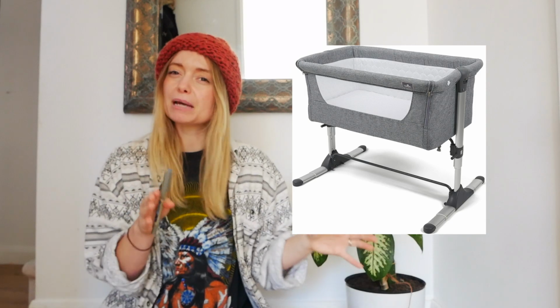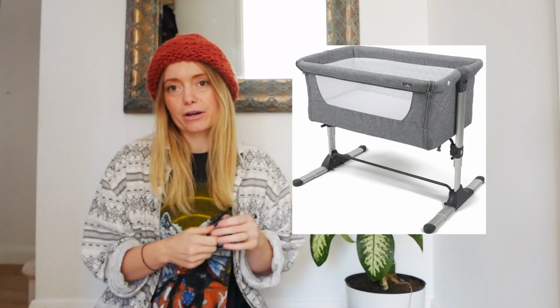My number 9 is actually a co-sleeper. A co-sleeper was really handy, and because I have quite small babies, they fit into them for quite a long time. But we have a co-sleeper like this, and it just makes breastfeeding, sleeping, and getting ready in the morning, if you want to put the side up while you get ready and you know your baby is safe and contained. I really like the co-sleepers.